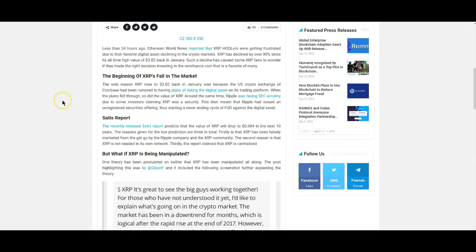Moving on, the beginning of XRP's fall in the market. The sole reason XRP rose to $3.82 back in January was because the U.S. crypto exchange of Coinbase had been rumored to having plans of listing the digital asset on its trading platform. When the plans fell through, so did the value of XRP. Around the same time, Ripple was facing SEC scrutiny due to some investors claiming XRP was a security. This then meant that Ripple had issued an unregistered securities offering, thus starting a never-ending cycle of FUD against the digital asset.